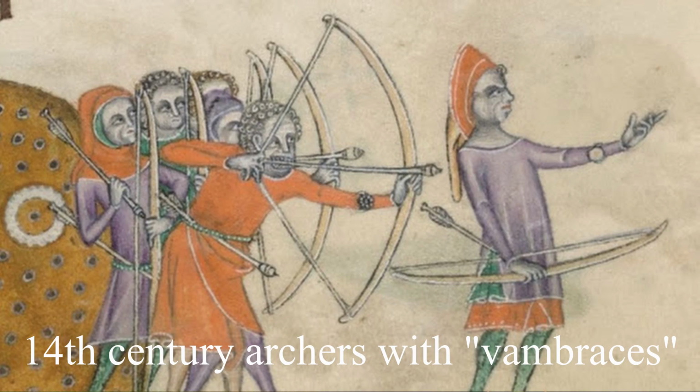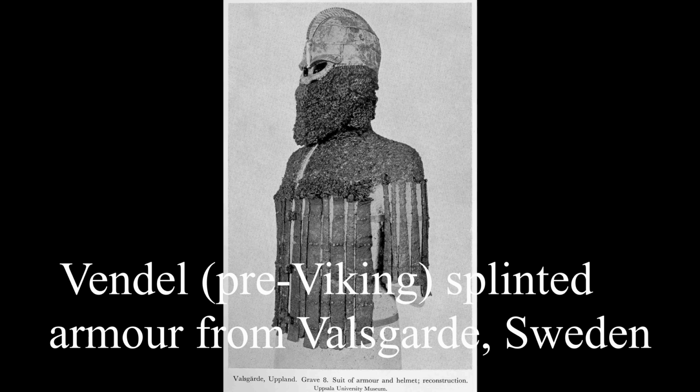We have no evidence for them being worn by Viking warriors. None at all, absolutely none. Now, we do have evidence for these. Very, very small amounts of evidence for these. They are not found in Great Britain. We've never found them in Britain, France. We've never found them, as far as I'm aware, in Germany. We've never found them anywhere west, I think, of Denmark.